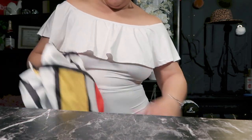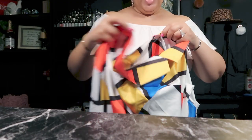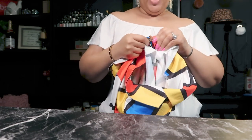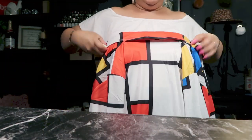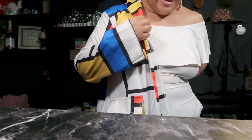Y'all, this is a trench coat and it's super colorful. And I'm hoping that this won't be too small, because I think I got it in an extra large. But you know how some of the fashions run from some of those sellers on Amazon. Okay, it's not lined or anything. Oh, the sleeves are hella long, that's for sure.